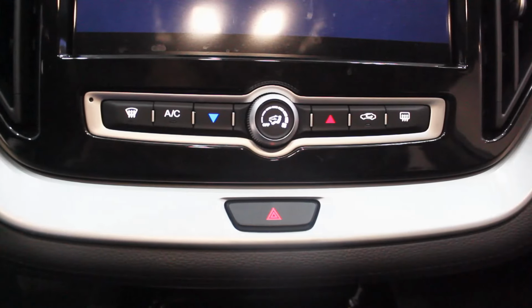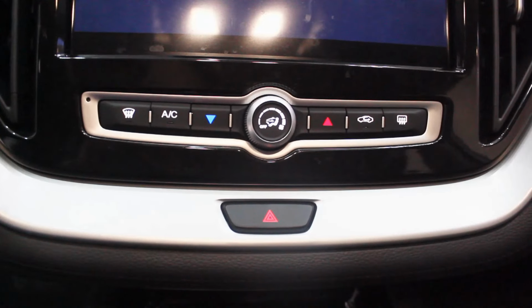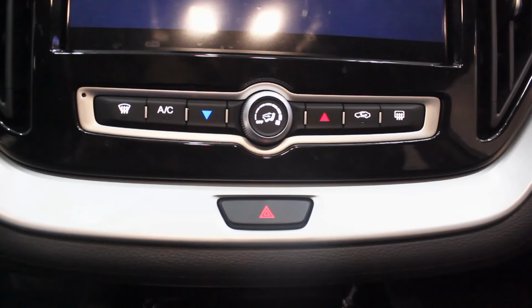There's gloss black trim, silver trim around here, and like with the rest of the X70 except the Plus model, below the infotainment system you get your buttons for your climate control. Wait, I just realized now there's two hazard buttons. There's a blank button beside the air conditioning knob. That's weird. I've never seen that before.